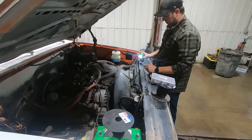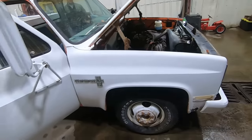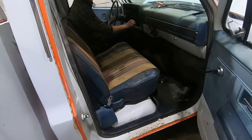Ready to start it up, test her out? You sound so positive. Let's pick this up so we don't drop that down the floor drain. Oh, you haven't heard this gem run yet, have you? Prepare to be amazed. Look at how nice that seat is.